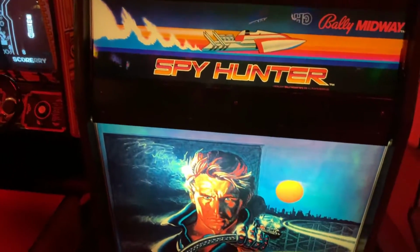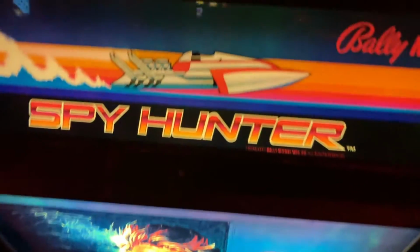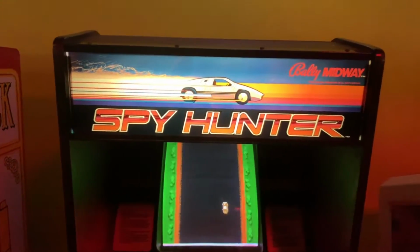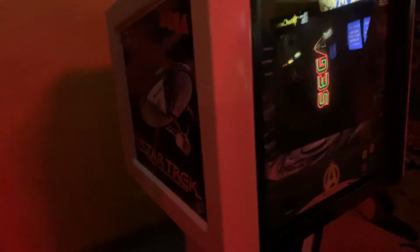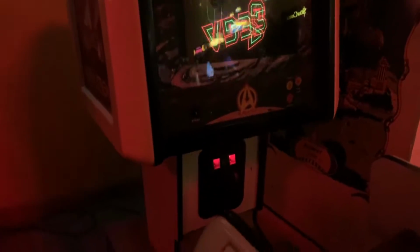Next up, we've got the iconic sit-down Bally Midway machine Spy Hunter from 1983. And then right next to that, we've got actually something that, from what I understand, is super rare, and I'd never actually seen one of these in person. This is the Star Trek Sega sit-down cabinet from 1983. And this one was in really, really nice shape. Very unusual.